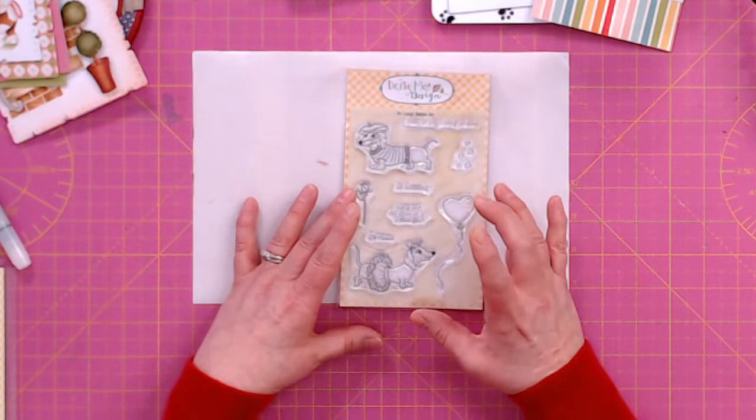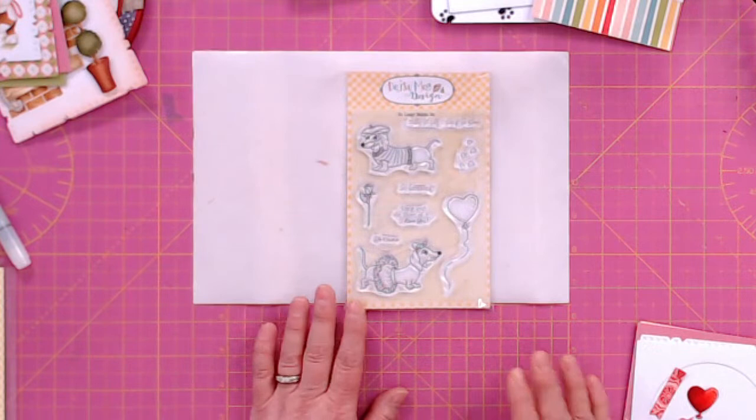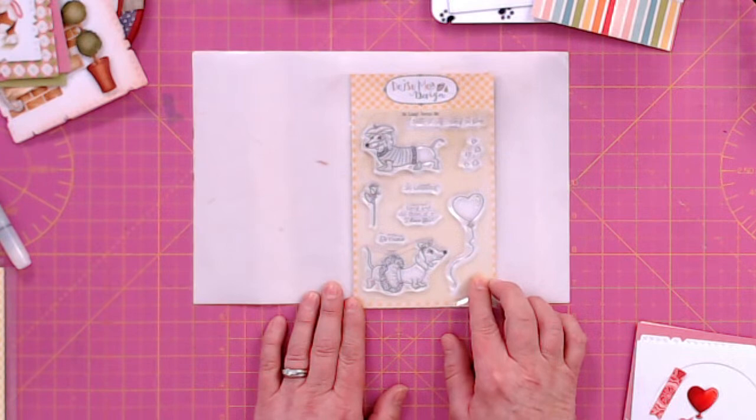So I'm going to be using the So Long stamp set. When I designed this, at the time, it was one of my favourites. And as I was saying, just before I came out this morning, my stamps actually arrived.